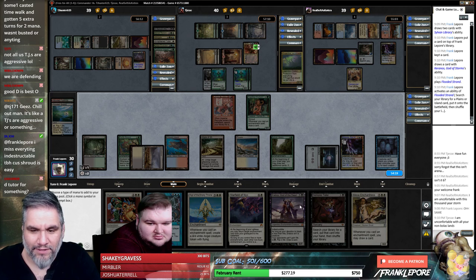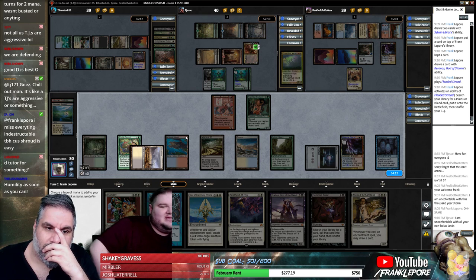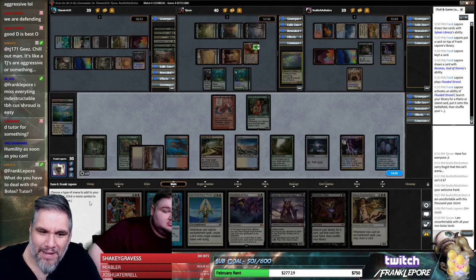What do we want to get with the Demonic Tutor? 1, 2, 3, 4, 5, 6. We have 7 mana, so we'll have 5 mana left over. What can we get? Who knows, man? I don't even know if we Demonic Tutor here. Loose Game says Humility as soon as we can. I am game for Humility.